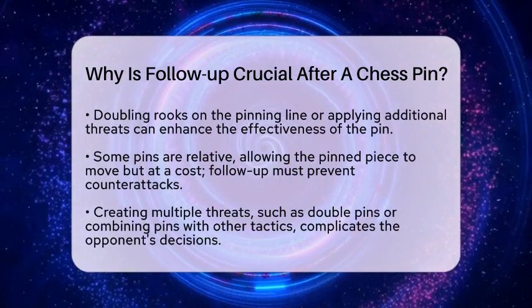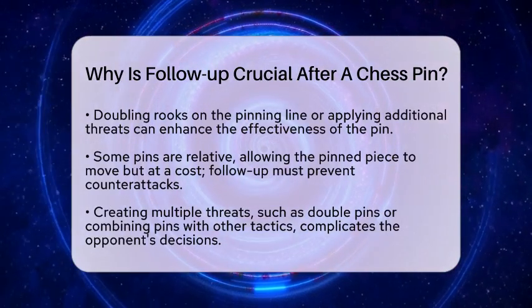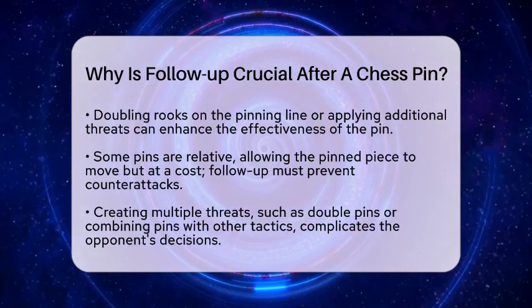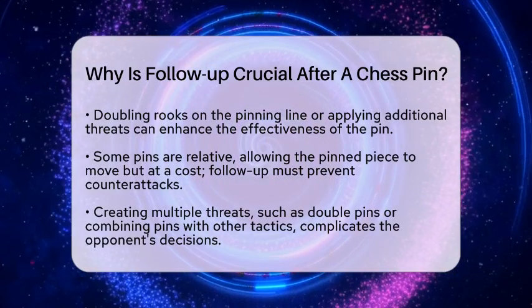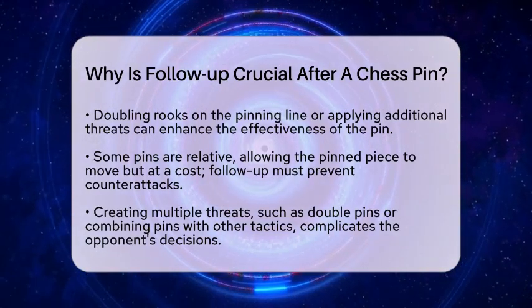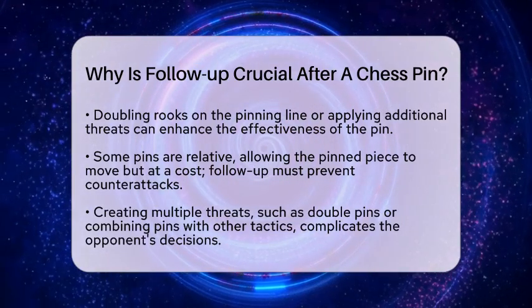Third, some pins are relative rather than absolute. In a relative pin, the pinned piece can legally move, but doing so would expose a less valuable piece. Your opponent might choose to break the pin tactically, so follow-up must maintain or increase pressure to prevent them from escaping or counterattacking.